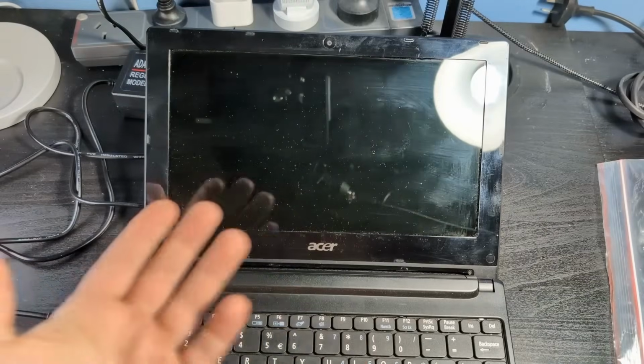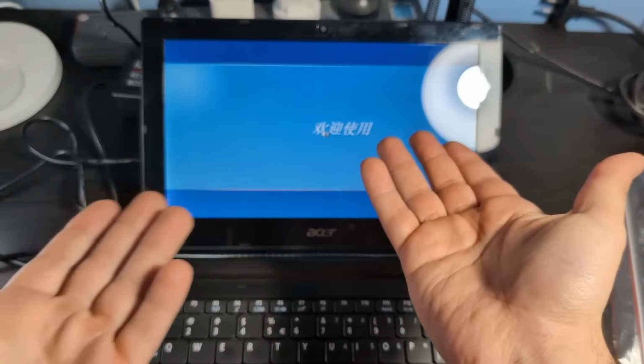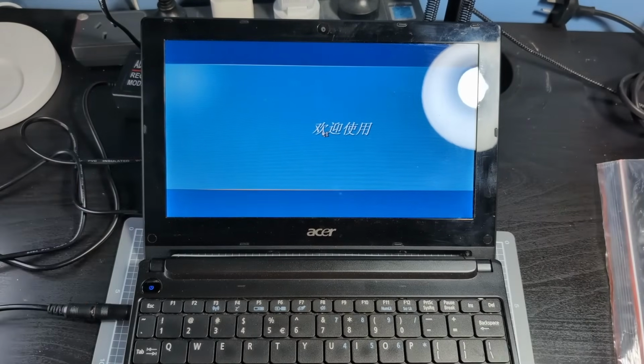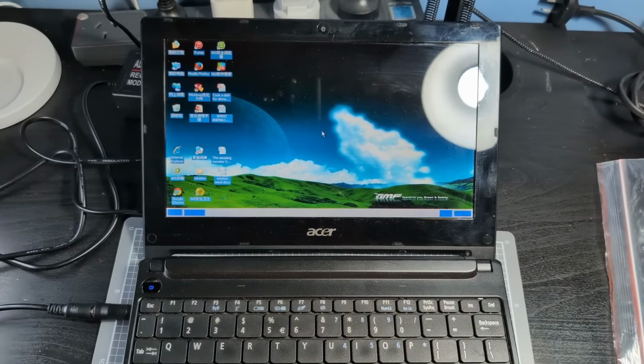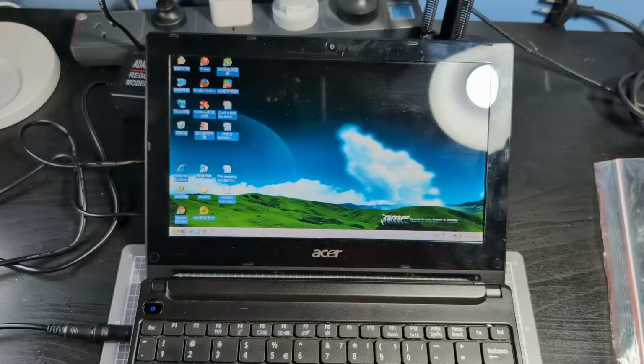To stop this thing from sliding around, we're gonna get the J. Burroughs cutting mat out and put this on it. Ah yes, Windows XP. Exactly how I remember it. With the Windows 7 boot up sound, what is this? No, I wanted the Windows XP boot sound. Why is it the Windows 7 boot sound? That makes no sense. What is that?